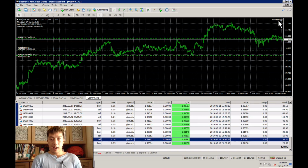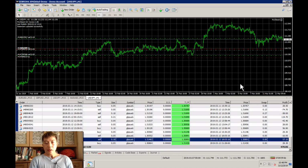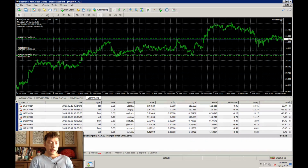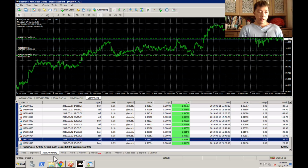You may notice over here I have Myfxbook in the top corner, and yes, my accounts are on Myfxbook right now. The account that you're looking at over here is the low leverage simulation. This is a high leverage account, but I've set a high lot size to simulate low leverage conditions. So basically it's not able to put up very many lots because the margin level is low, okay? And this account is doing A-okay.